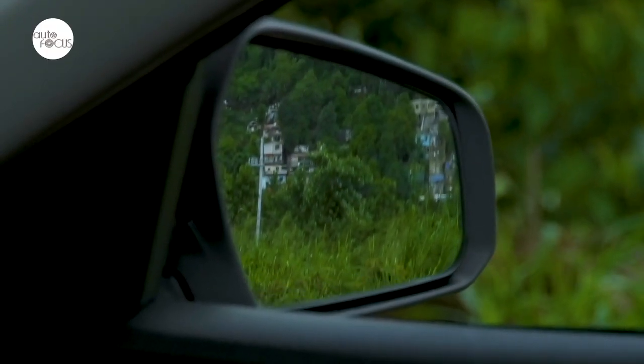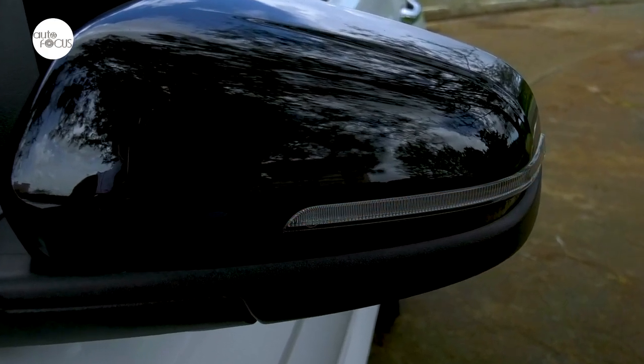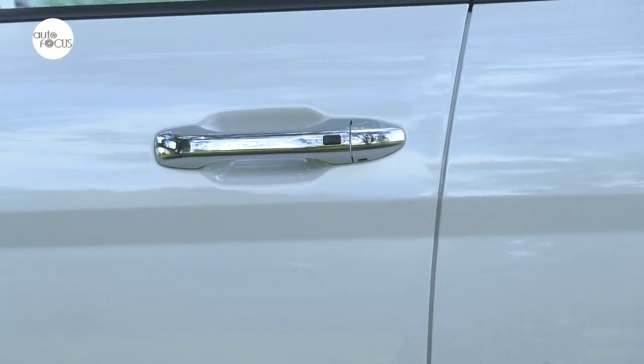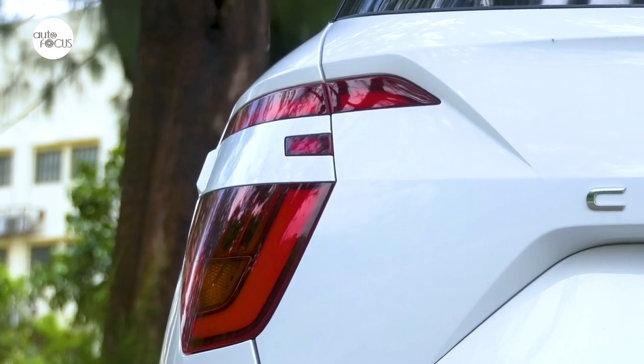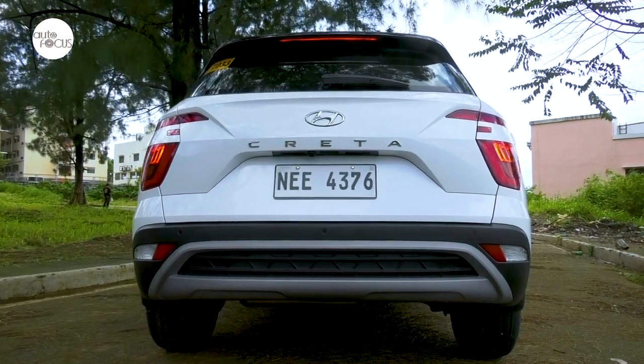Standard exterior features in all Creta variants include power folding and adjusting outside door mirrors with repeaters, chrome outside door handles, LED rear combination lights, front and rear wipers, rear spoiler with high mount stop lamp.